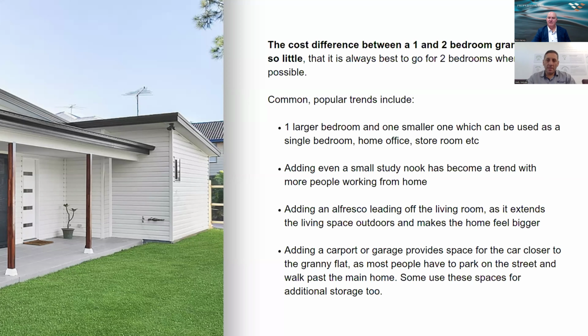And the most common trend that we see is that a lot of people ask for one larger bedroom and one smaller one. There are a few reasons, but often if they're going to occupy it themselves, they may just be a small family or a couple. They love to have that extra storage space or a home office. But even families who are investing in a granny flat to rent out in the backyard will often say, we just want one big room and one smaller room, so that they're not going to attract large families, particularly if they're living at the front. So you're going to attract a single person, maybe a couple, and nothing more than that. So some people do ask for it for that reason as well.